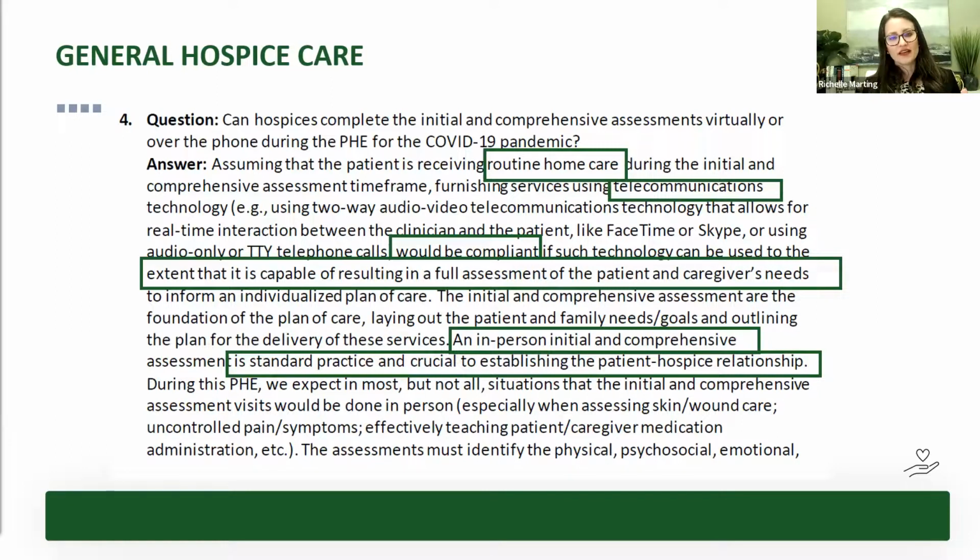The initial comprehensive assessment that we talked about. Remember that language where Medicare said it's standard practice and crucial to establish the patient-hospice relationship to have that be in person. However, recognizing unusual circumstances during the public health emergency, Medicare said that if the hospice patient is receiving routine home care, not respite, not general inpatient, it could potentially be delivered using telecommunications technology that would be compliant, to the extent that technology is capable of actually making possible a full assessment.